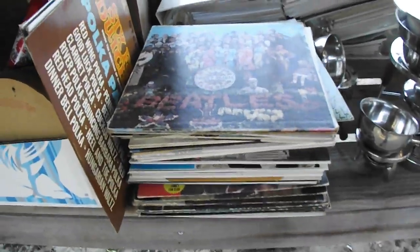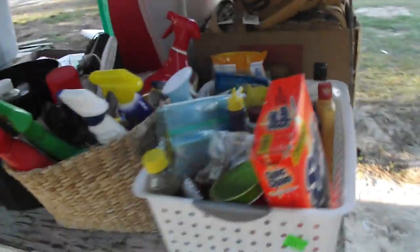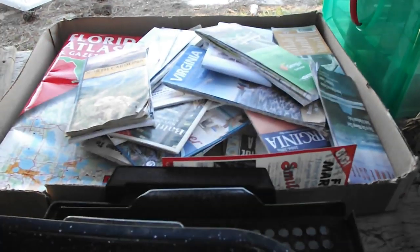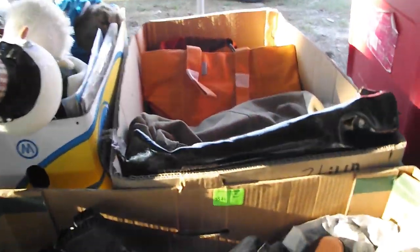Oh, Sergeant Pepper's Lonely Hearts Club Band LP. We've got miscellaneous there. Come on down. Got cleaning goods. Two boxes full of cleaning items. Magazine, box full of maps. Good Housekeeping books, almanacs. We have got stuff and stuff and stuff. Box of cowboy boots here. More purses. We've got lots of purses.